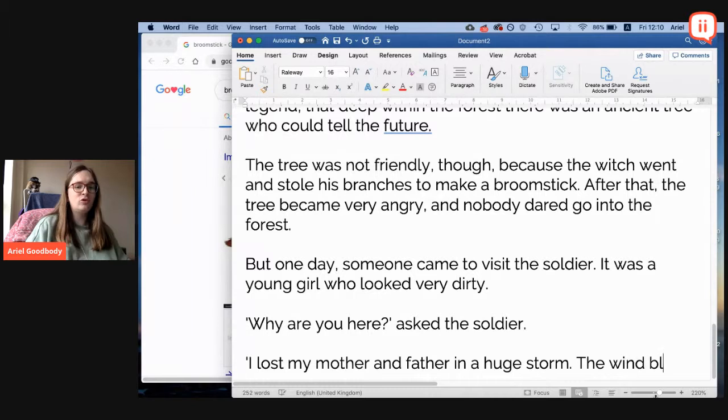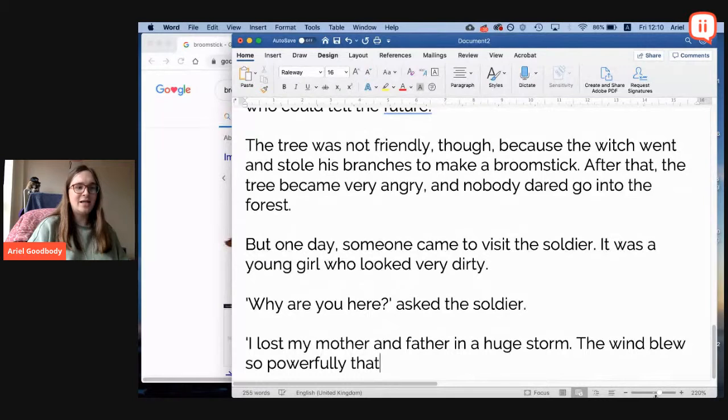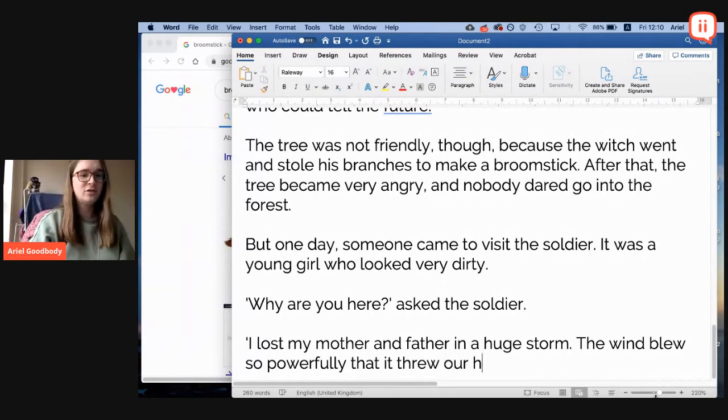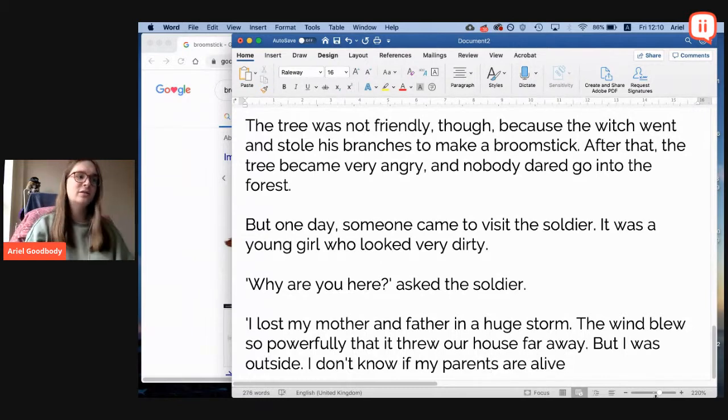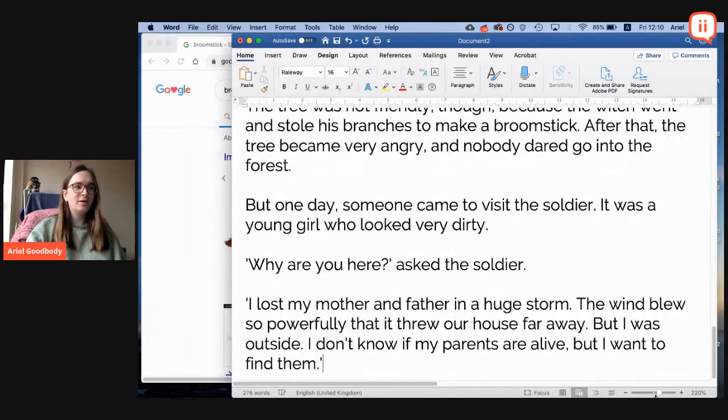The wind blew so powerfully that it threw our house far away, but I was outside. Okay, I don't know if my parents are alive. I don't know if my parents are living or dead, but I want to find them.